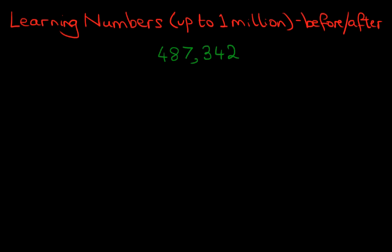Now, you should be able to read this number by now. It is 487,342. And the question is, what number comes after this? Well, if we look at the right-hand side digit, it's a 2. What comes after 2? Well, simple, it's a 3. All the other digits remain the same.